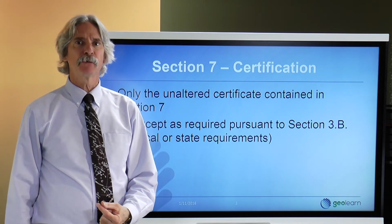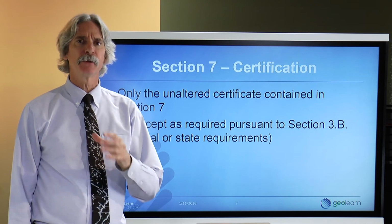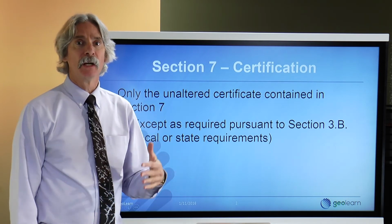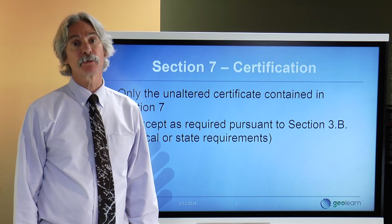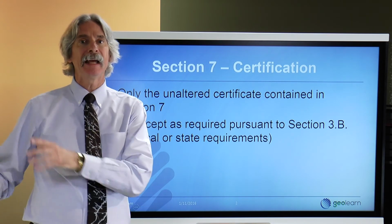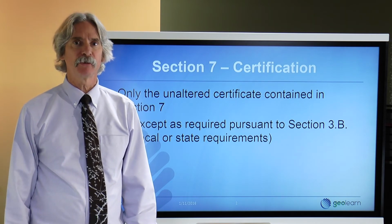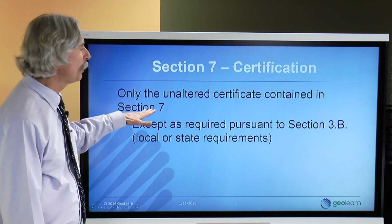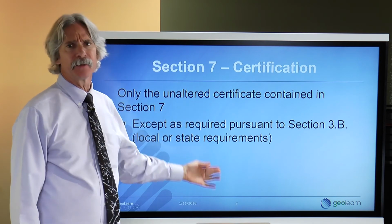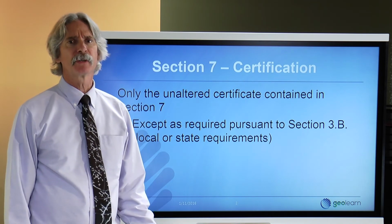Now, exactly how a surveyor deals with that can be pretty much one of two ways. They can either add the additional certification wording on to the bottom or the top, for that matter, of the ALTA and NSPS certification, or they could simply do the ALTA NSPS certification and have a second certificate that meets the requirements of their jurisdiction. Whichever suits their fancy should work just fine. The key point, however, is that the wording in the certification of Section 7 cannot be altered, and you cannot put another certificate on there.